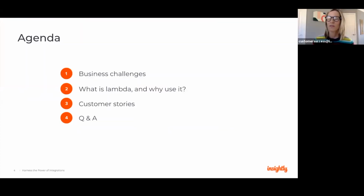So as usual, we'll start with the challenges that drive the need for Lambdas. Then Zeke and I will spend some time talking about what Lambdas are and under what scenarios you should consider using them. We'll also talk through some examples from the work that Zeke's team has done in collaboration with Insightly customers to really paint a picture for you of what others are doing, with the goal of helping you consider how you might use Lambdas for your own unique use cases.